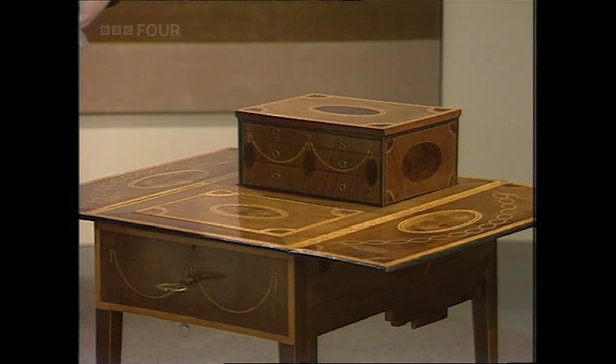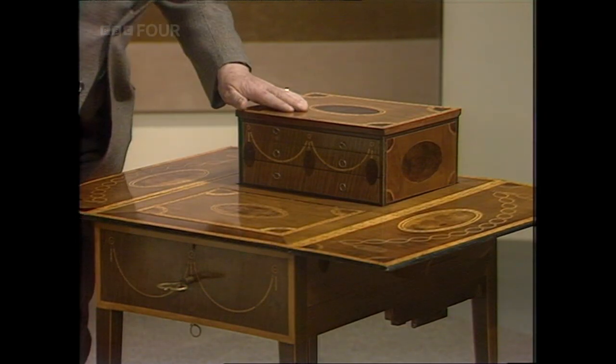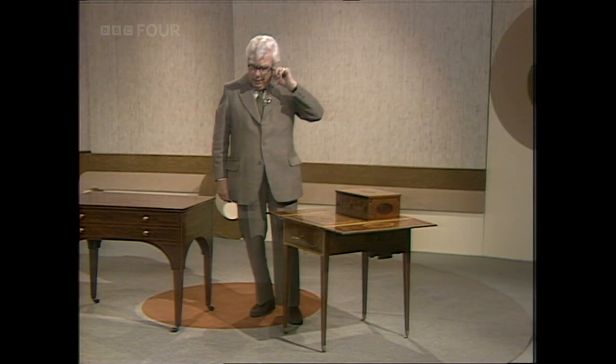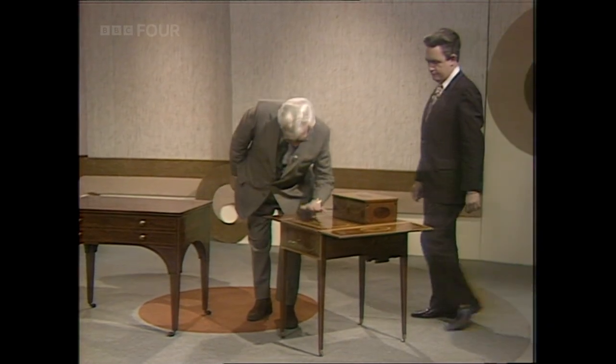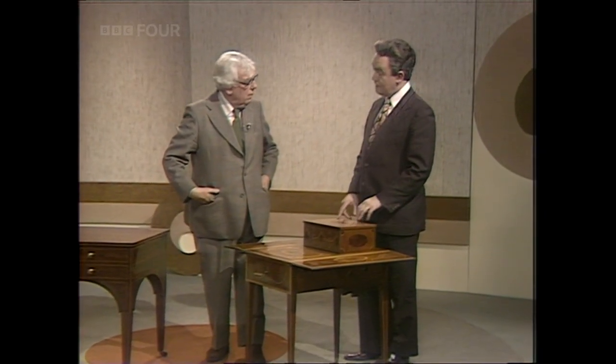But just look at that. There's Thomas Sheraton really showing off. And believe me, that table, well, I've only ever seen them illustrated in books. Never, never did I think ever in my life I would ever go like that to a harlequin table. That is beautiful. It really is.